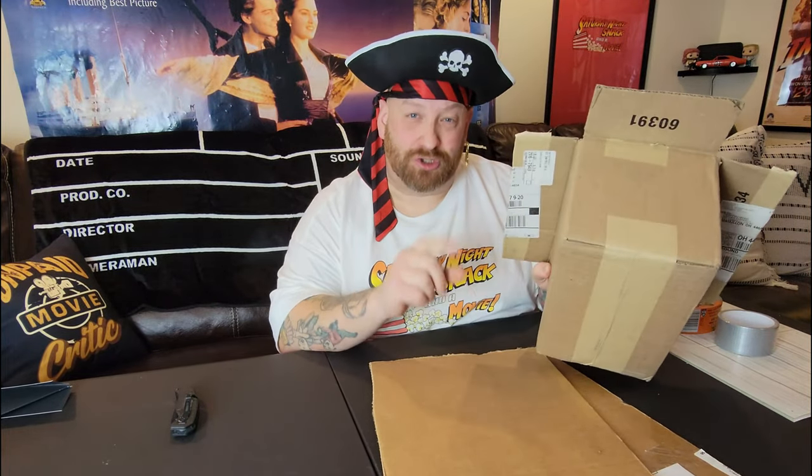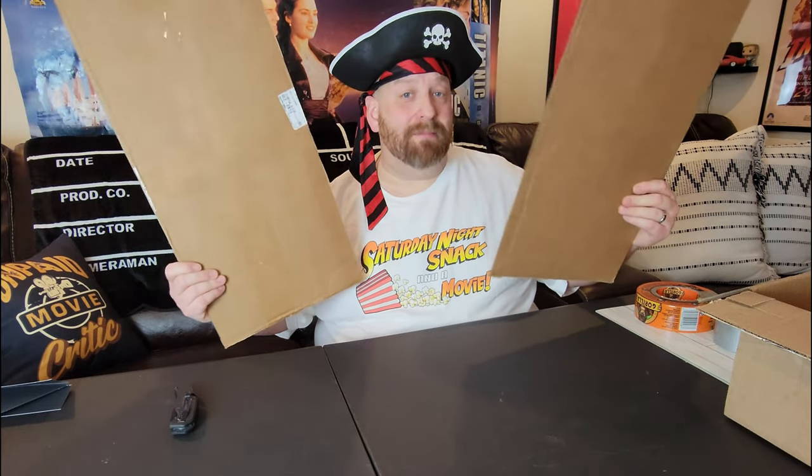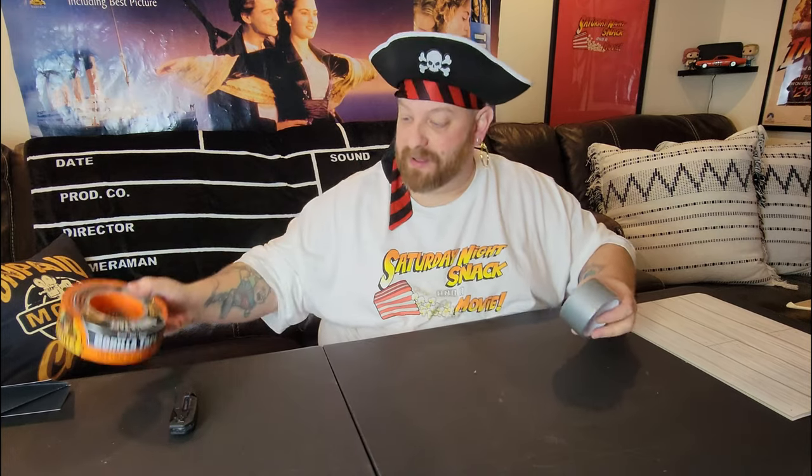Here's what we got. We have a little box. This is about the perfect size box for the base of our treasure chest, about 6 inches by probably 12 inches. Then we have a couple of random pieces of cardboard to make the top of our treasure chest. We also have some duct tape. I have black duct tape, and then I also have regular silver gray duct tape, which I got at the Dollar Tree. I don't think I showed it, but $1.25 for a roll of silver duct tape.